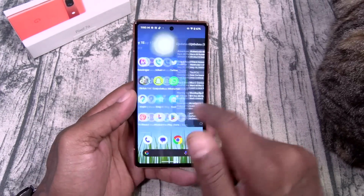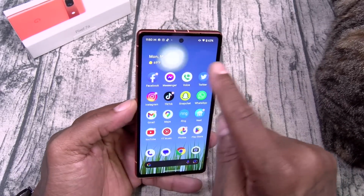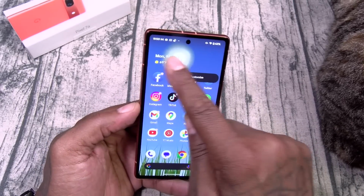The same thing with the Google bar at the bottom. It's always going to stay at the bottom. Okay, I don't need it on every screen. And the same thing with your At a Glance. It's always there, and when you're on the top, you can't get rid of it.